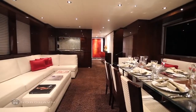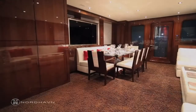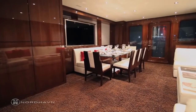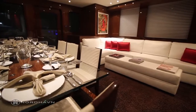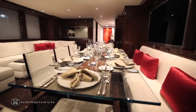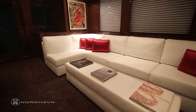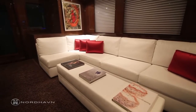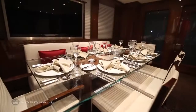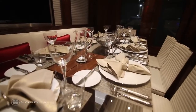Entering the salon from the vast aft deck, you immediately notice the detail put into building Zembra. Beautiful high gloss walnut throughout with custom stone floors and granite countertops. The salon is a spacious area with couches on both port and starboard. The dining table is set to starboard and can easily seat up to 8 people.